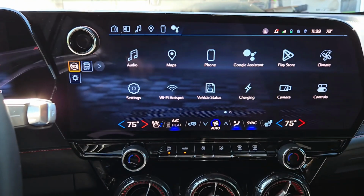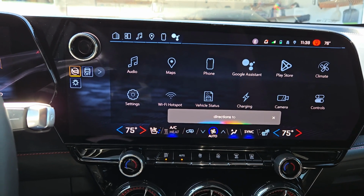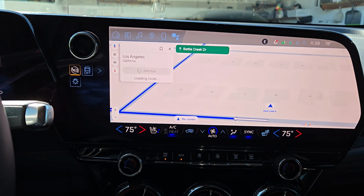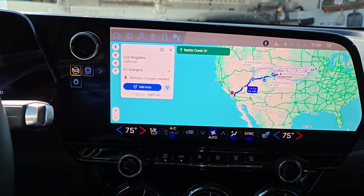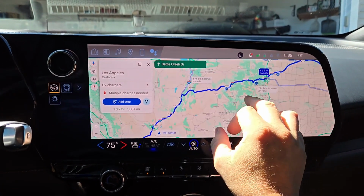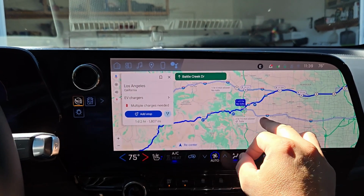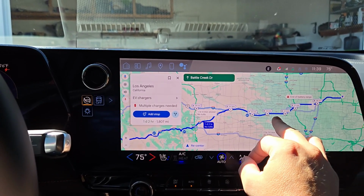And along with that integration, you have your Hey Google, directions to Los Angeles, California. Los Angeles is 26 hours from your location by car in light traffic. And there it goes. It shows charging stops. Now I notice it doesn't show all of the charge stops. It stops after a while, but that might be because of my drive to Laramie here. I don't know if it removed it. Or maybe it just doesn't show them all. It might only do the first so many.